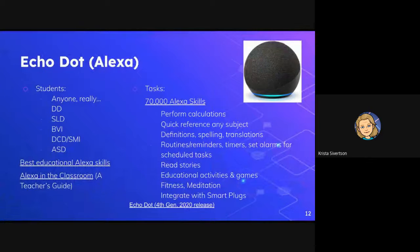All right, so I am Krista Sievertson, and I am the autism specialist for the Duluth Edison Charter Schools. And I'm going to be talking to you today about the Echo Dot, also commonly called Alexa.